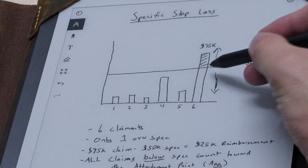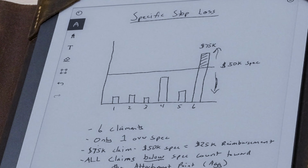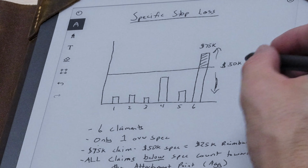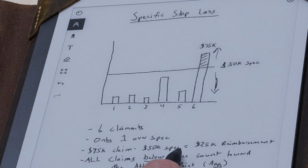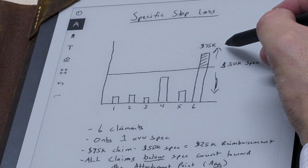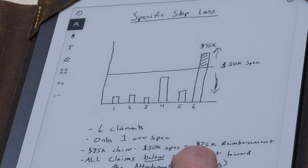Let's look at example number 6. This claimant has $75,000 in claims, and there's a $50,000 deductible. What that means is the employer funds the first $50,000, and after that, the stop loss carrier gives a $25,000 reimbursement.